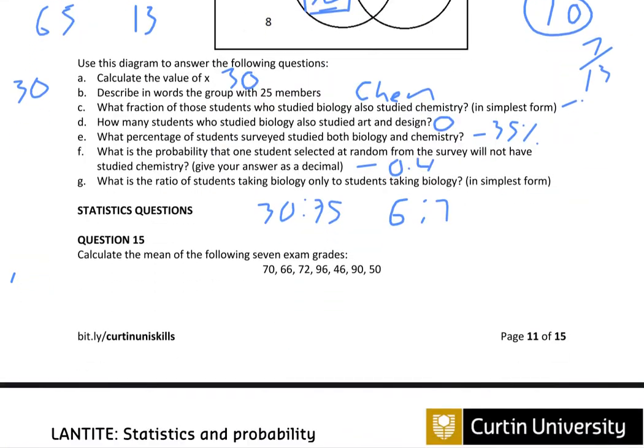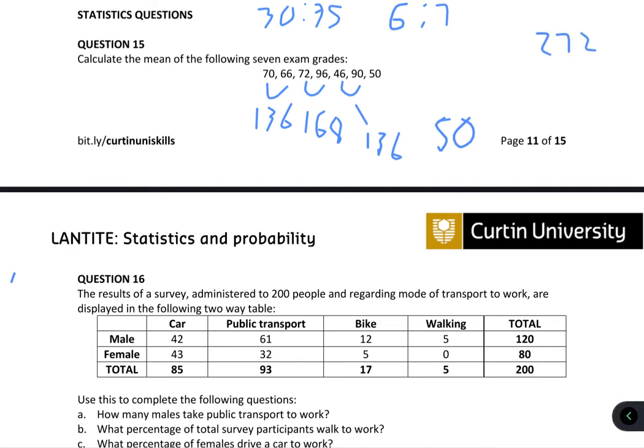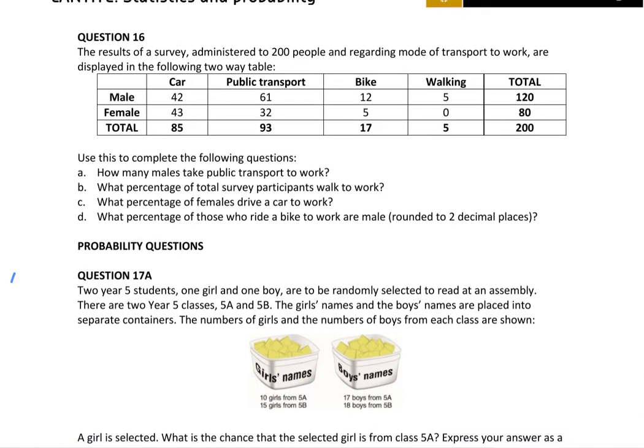Easy enough. Next one, calculate the mean of the following exam grades. You would just use your calculator to add these up and then divide by 7. I guess I'll try without calculator quickly. Hopefully, I get it right. So that's 136 and 50. So 136 plus 136 is 272, plus 168 plus 50. So adding those two will be 218. 218 plus 272 is 490. 490 divided by 7 will get you 70, because 7 sevens are 49. Yep, that sounds like an answer that they want.